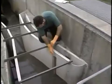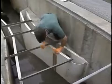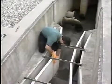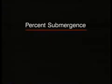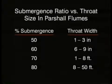First, take a liquid head measurement in the convergence section, as I mentioned before. At the same time, take an additional head measurement at the point in the throat just before the flow enters the divergent section. Most treatment plants don't have measurement devices here, so just use the yardstick. To determine the percent of submergence, divide the throat head measurement in feet by the convergence head measurement in feet and multiply by 100. Generally, if the flow is running free, the ratio between the measurement in the throat section and in the convergence section is less than 50%. This may increase to 80% for throat widths 8 feet or greater.